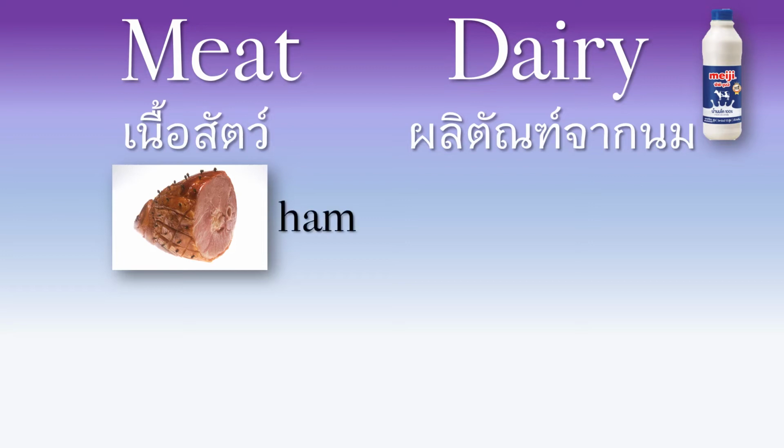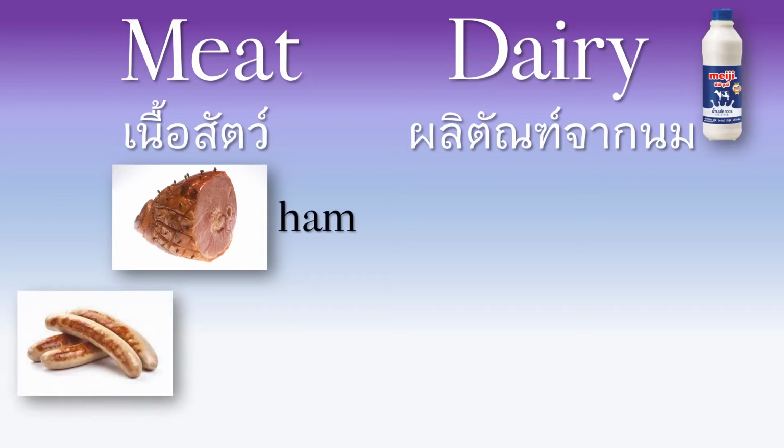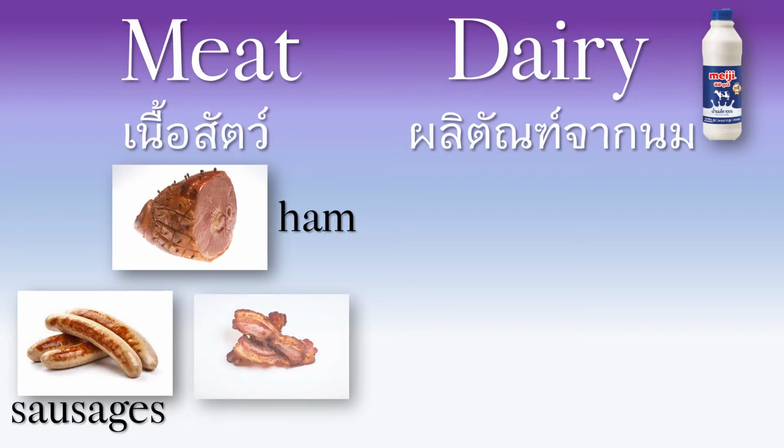Yummy. Ham. What are these? Now, these are special. These you can count, but we add a sound to the word if there are two or more. Remember, what are they? They are sausages. But if there is one, it is one sausage. Sausages. And this one, I'm so hungry. What is this? It's bacon. Yes, it is bacon. Okay, what about the dairy?